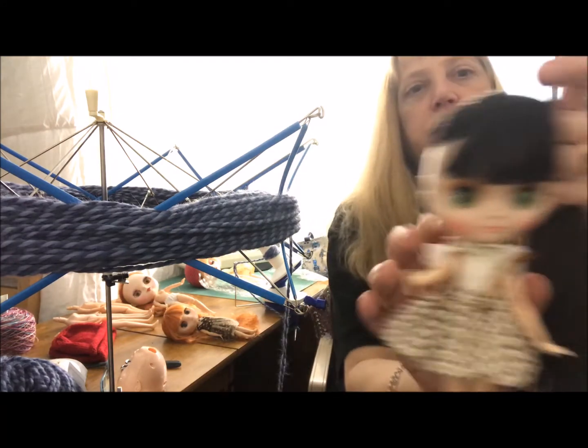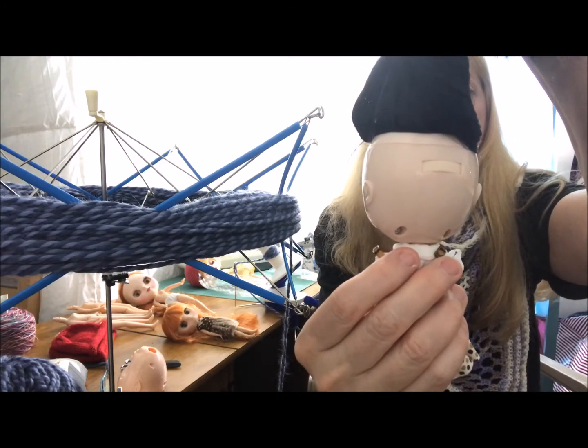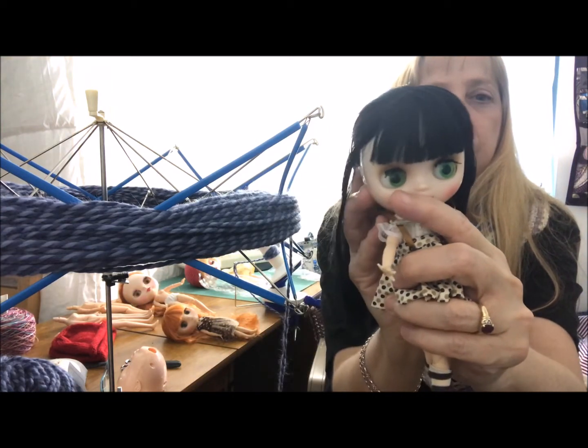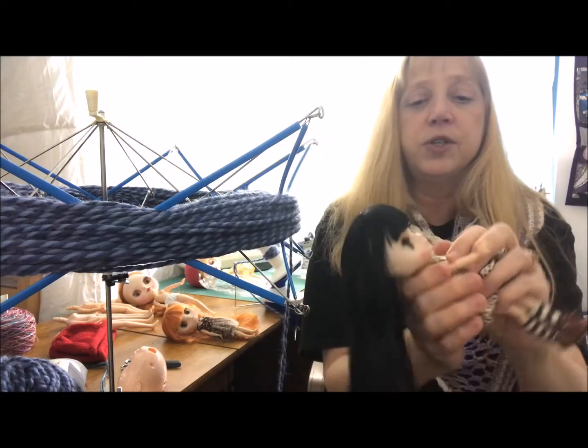So here are her little green eyes. There is a dial in the back. If you don't know, the Middies have a dial. So this is all they do. Their eyes just go back and forth. They don't change colors. They have one set of eye chips that go back and forth. And it works well. And I do think she's pretty adorable.